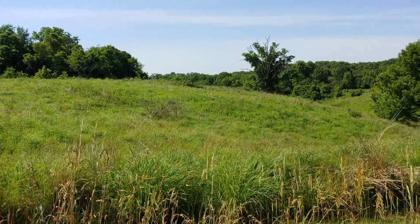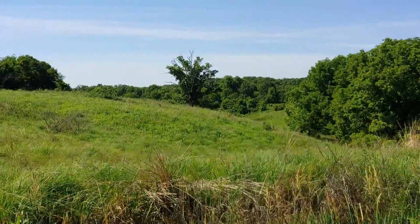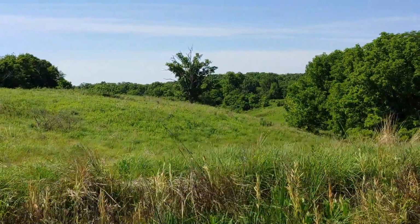All right, so this is the prairie, and as you can see, things are actually just now getting started. So if you were here a couple weeks ago, you probably saw lots of white flowers and lots of purple flowers. Now we're starting to get into some of the yellow flowers starting to bloom.